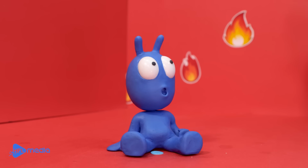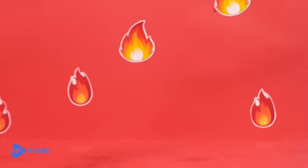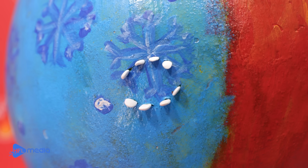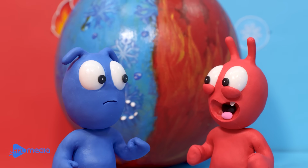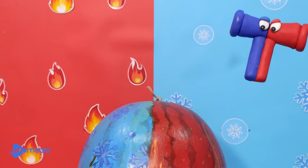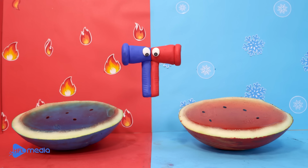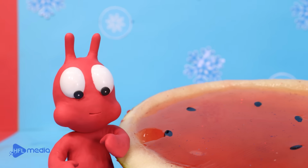Over here, Blue has also just discovered a fire ice watermelon. Oh no! The two plan to divide this ice fire watermelon in half. There are two colors, blue and red. How strange! The two friends joyfully enjoy the delicious fire ice watermelon.